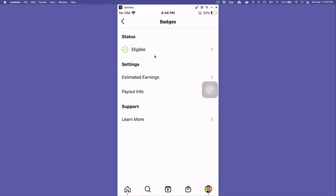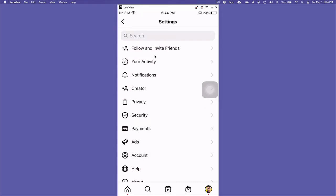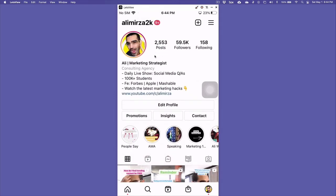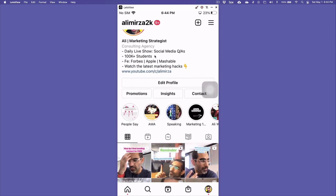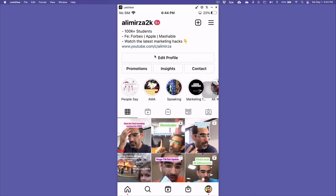The way I got this option is a couple of days ago. I saw a notification from Instagram. I clicked on it. I set everything up, and boom, now when I go live, I can turn these badges on and make money. I'm super excited that Facebook and Instagram are making it easy for people like you and me to monetize our content on these platforms.